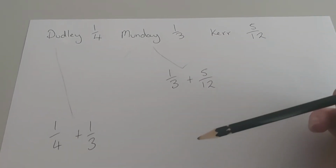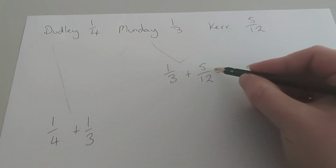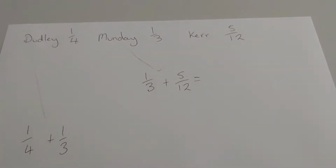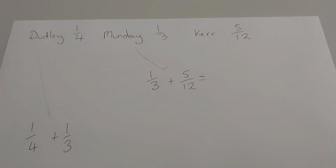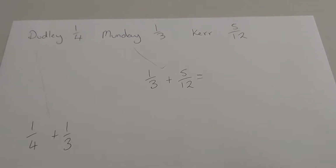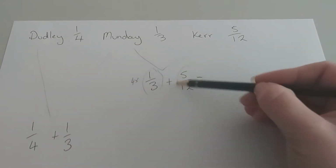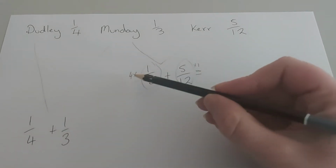Okay, that's the first part of our question. Let's get to it. We need to find a number that both 3 and 12 go into. So if we go up in our 3 times tables, 2 3s are 6, 3 3s are 9, 4 3s are 12. So 12 is a number that both 3 and 12 will go into. So everything on here, we needed to times by 4. And what do we do to a 12 to make it a 12? Well, we times it by 1. That's not too tricky. So let's start here.